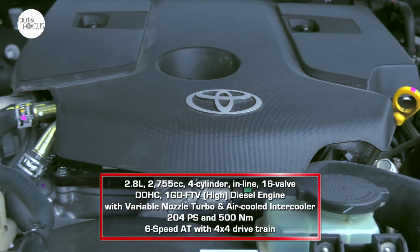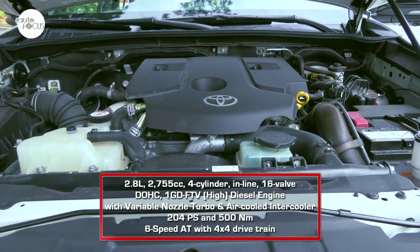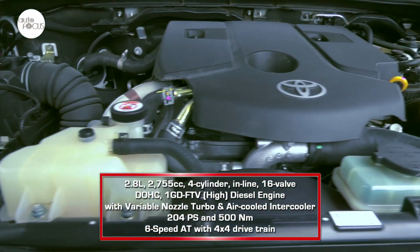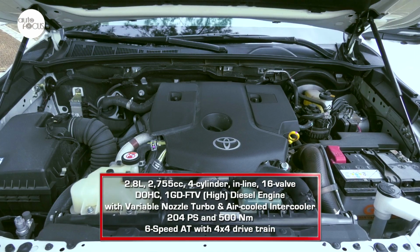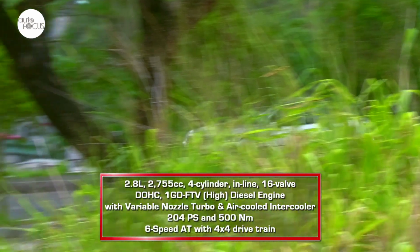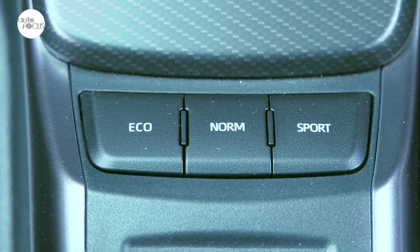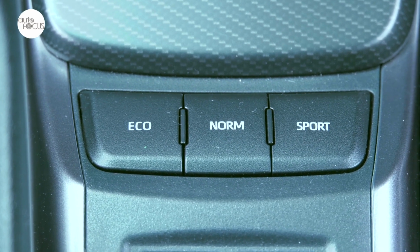The Ford Tudor GRS is powered by a 2,755cc 4-cylinder inline 16-valve DOHC diesel engine with a variable nozzle turbo and air-cooled intercooler that generates 204 PS and 500 Nm of torque. This is mated to a 6-speed automatic transmission and 4x4 drivetrain that comes with differential lock with auto-disconnect function. The GRS also comes with 2 drive modes, Eco and Sport.